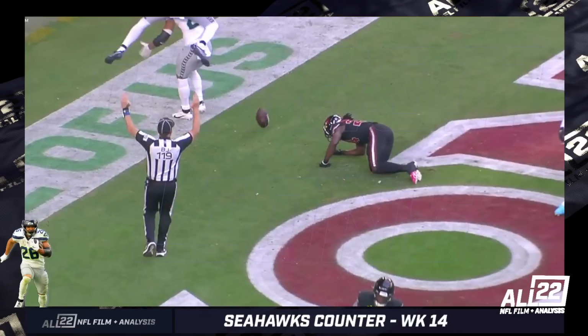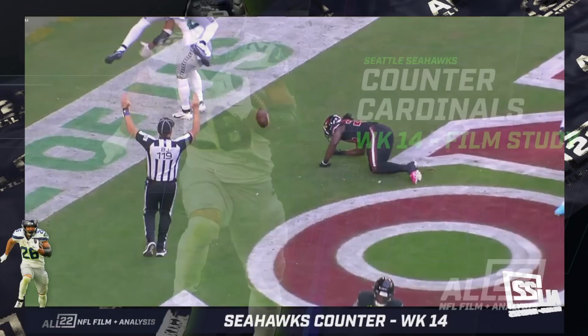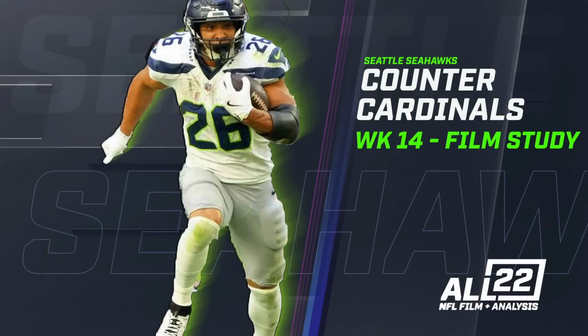Here's what I note about this play and also about Arizona's defense. Feel free to go back and double check this. I believe Arizona had allowed no more than 79 yards rushing in 5 of their last 6 games. And Seattle just dropped 176 on them. Now, 51 of that did come on this play, but the counter concept, as you're going to see through this video, was incredibly effective. That's a career-high rushing output for Charbonnet. It's a season-high rushing output for him, obviously, and for Seattle's offense.